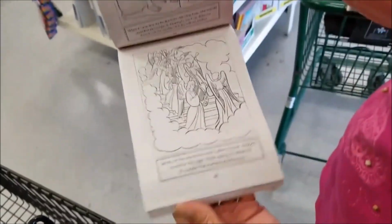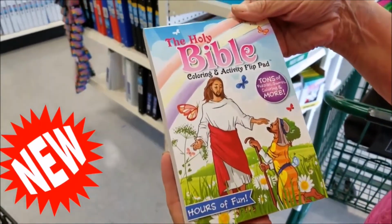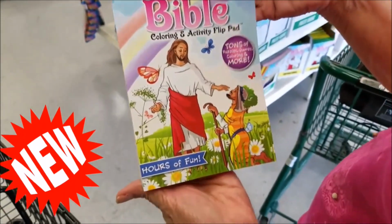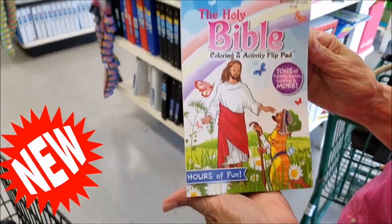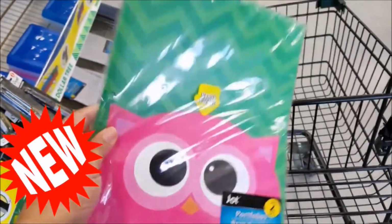I'm gonna turn the camera around. Show the cover first. Oh, so it's got like Bible coloring and activity. Mm-hmm. For our 6-year-old grandson. Oh, that's cute. Okay, I wanted to show you guys this handy pocket.